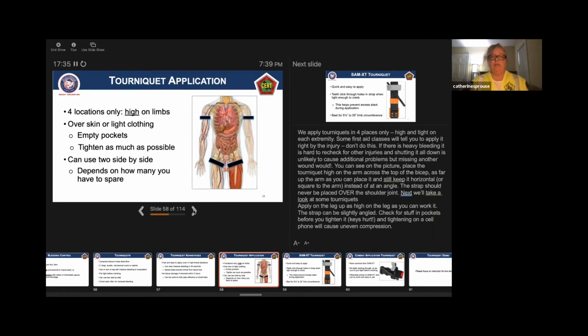Check for things in pockets before you tighten down. If you tighten down on keys, you can actually cause another injury and cause great pain. And if you tighten on something like a cell phone, then the compression is going to be uneven and it won't work. And then don't forget, you can always use more than one if you need to.